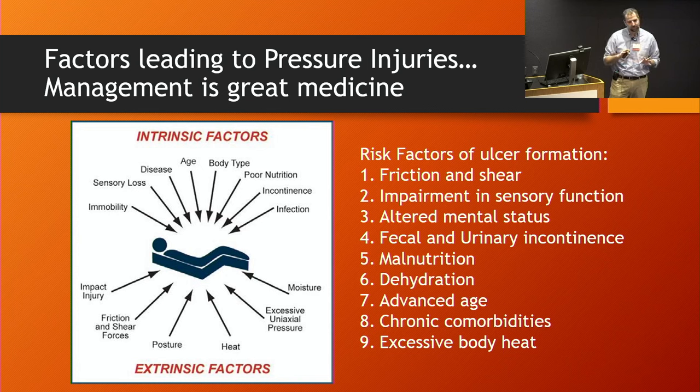But again, looking at this slide and the intrinsic and extrinsic factors, a lot of what we can control is positioning, padding, being very cognizant of the pressure points, the bony prominences. Patients that are supine or laying down most of the time, it's mostly the sacrum. That's their bony prominence when they're laying flat. Sometimes a lot of people don't realize it, the scapulas, the shoulders, when you're laying flat, that's a bony prominence.